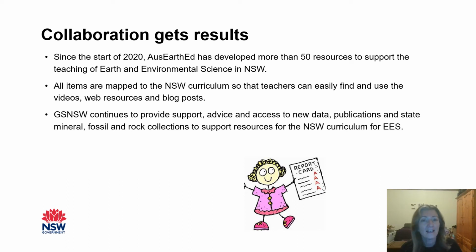Oz Earth Ed has produced over 50 activities in support of earth and environmental science teaching in New South Wales. All these activities are mapped to the New South Wales curriculum so that teachers can easily find them and use the videos and the web resources and the blog posts. The Geological Survey is continuing to provide support where we can, through publications, access to data, and also access to our state mineral and fossil collections.